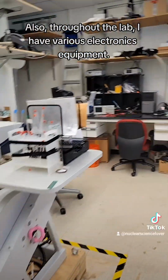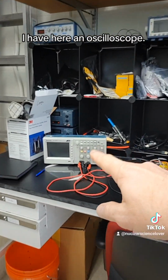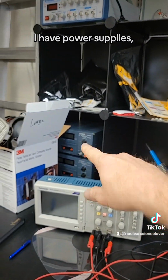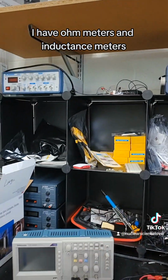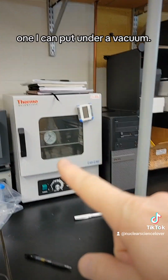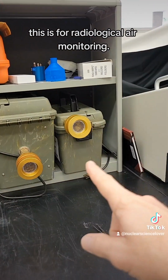Also, throughout the lab, I have various electronics equipment. I have here an oscilloscope. I have power supplies. I have ohmmeters and a muffle furnace for annealing samples, one I can put under a vacuum. Various air monitoring equipment. This is for radiological air monitoring.